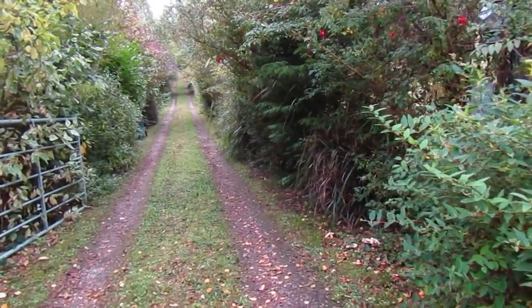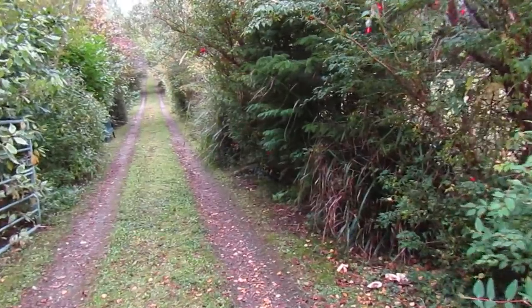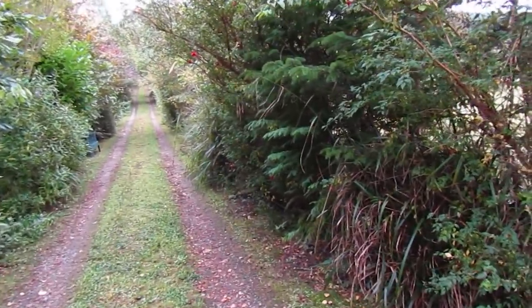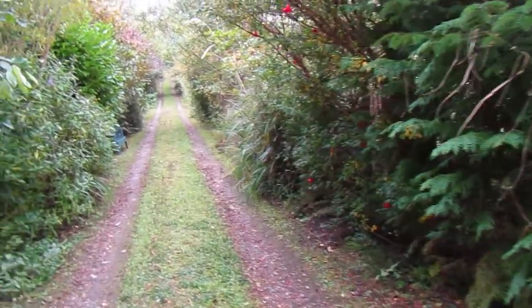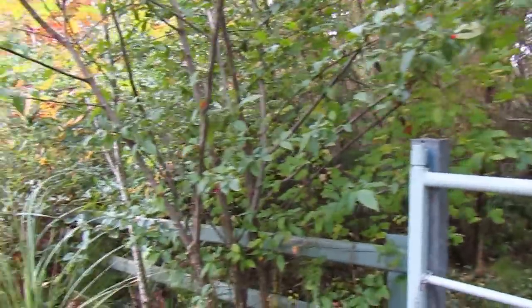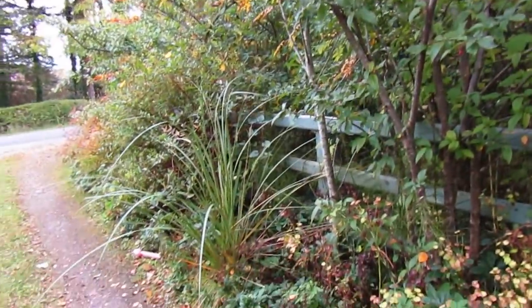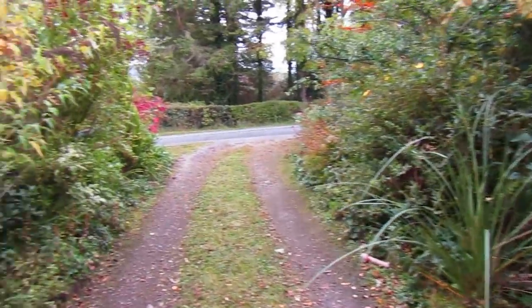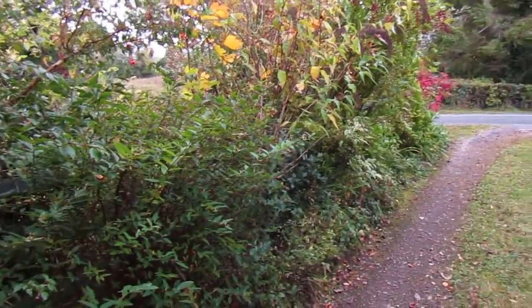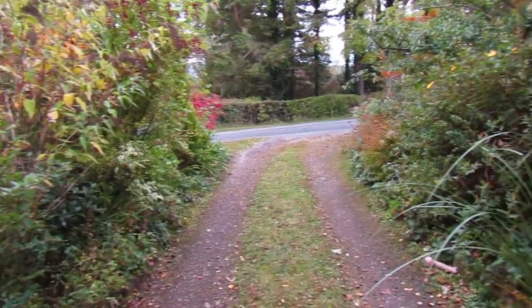I didn't just plant trees, because to plant trees on their own does not give the trees enough protection and security in which to grow. So I planted trees and lots of shrubs and ground cover and low growing plants. So you can see just some of what I planted here on the entrance to the cottage.